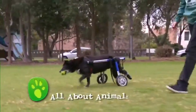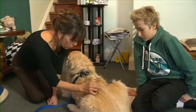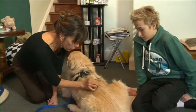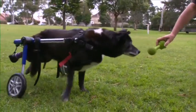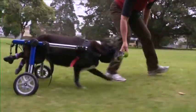Welcome back to All About Animals. Now, when we injure ourselves, we can visit a physiotherapist. And I found out that animals can too. First, I met Claire and her remarkable dog called Tally, who uses wheels to help him get around. So Claire, why does Tally need the wheels?